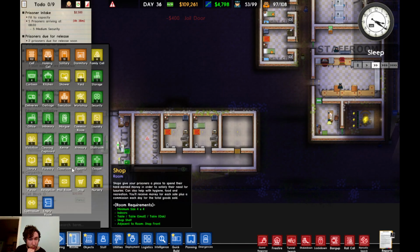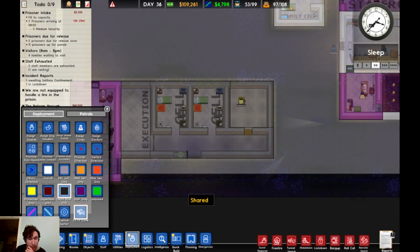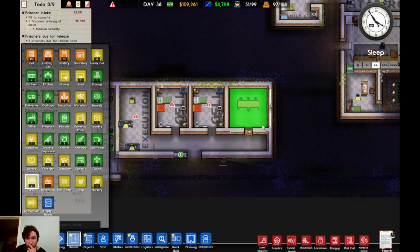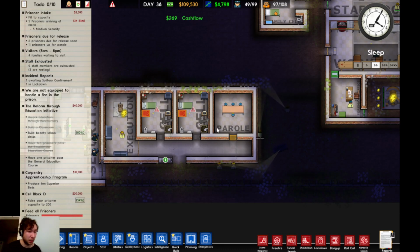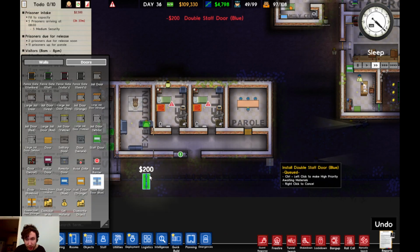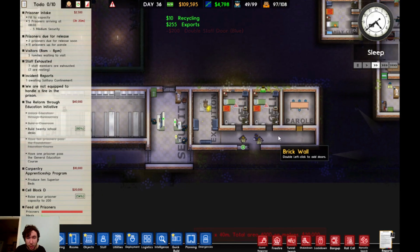So if we go rooms, cells, we'll assign those two to be cells, but we need to do deployment for death row only in there, essentially. And then we need to get a parole room. Where is the parole room? There is the parole room. There we go. And of course, that's assigned death row only, because that's where the death row appeal will take place. So that is that pretty much sorted. Let's go with a double staff door here. That will ensure I can deploy this as staff only, which therefore means that they can't get out here, basically. There's nothing they can do.